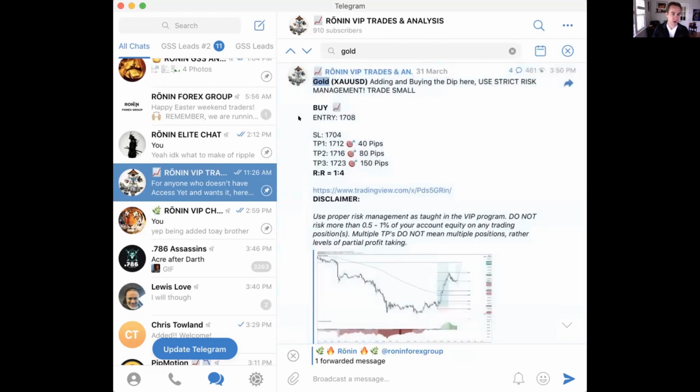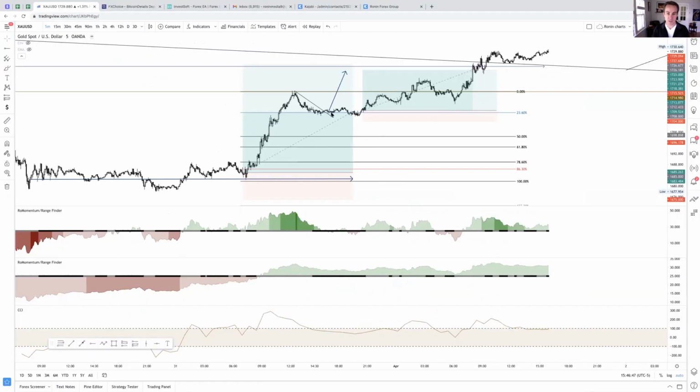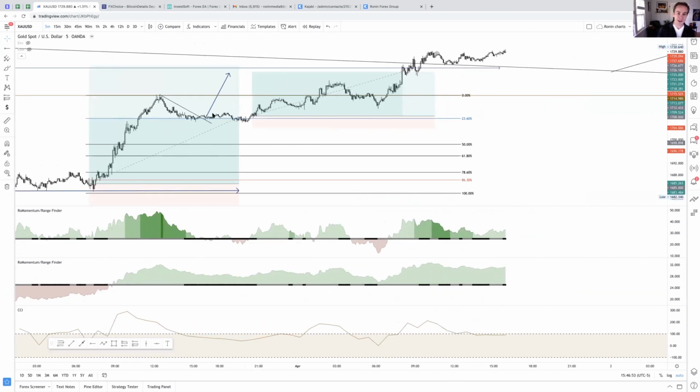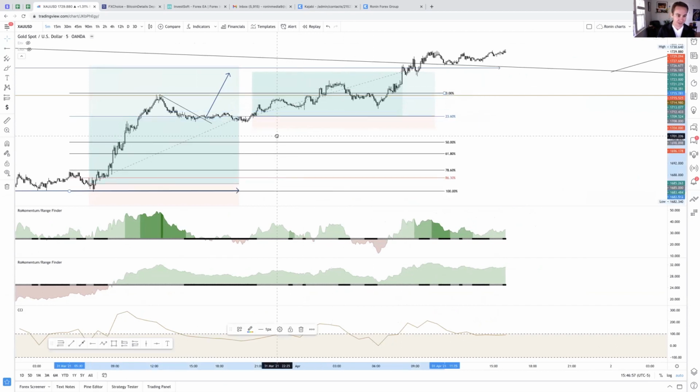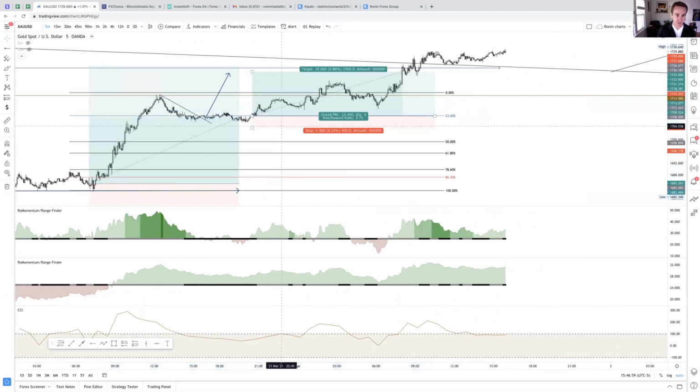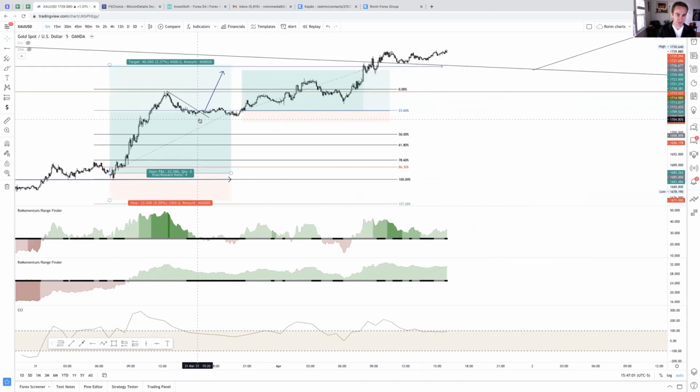And here is where our re-entry point is, which I'm going to go to now and check it out. So this is where we re-entered, and this was actually me looking to re-enter this in the Asian session, which I should have waited until New York session, but the trade played out perfectly anyways. So here is our first move higher, which I just went over.